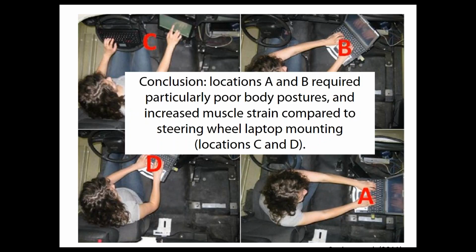So in C and D, C is where you're just reaching to the touchpad with that interesting keyboard mounted onto the steering wheel, or having the laptop positioned as close to the steering wheel as possible. So C and D definitely scored a little bit higher.